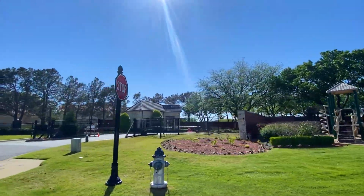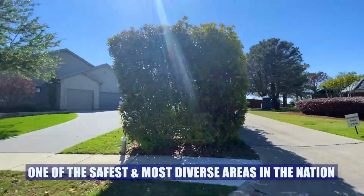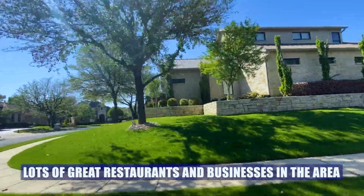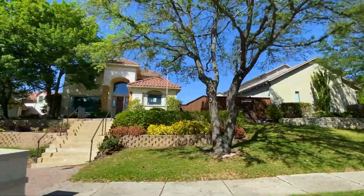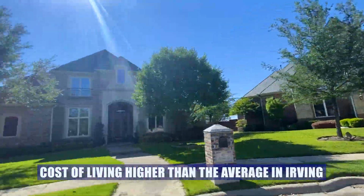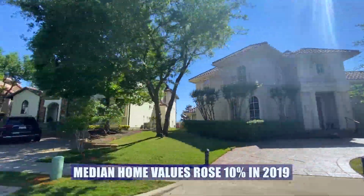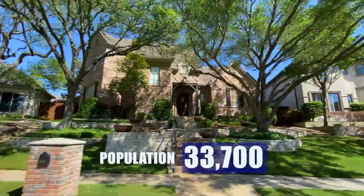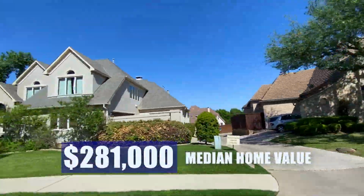Las Colinas website boasts it's not only the fifth safest city in the country, but one of the most diverse zip codes in the nation. Top-ranked businesses are Vitality Bowls, Desi District Grocery, and Andalus Mediterranean Grill. Aligning with the more upscale profile, the cost of living in Las Colinas is higher than the Irving average. The median home value rose 10% in 2019. Of the homes currently listed for sale in the area, median list price is around 500,000. Population around 33,700. Again, median home value is around 281,000.